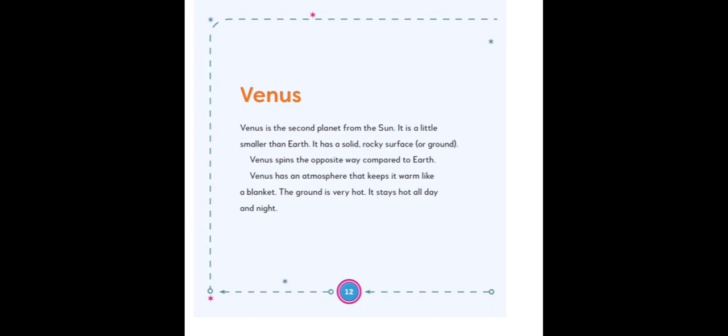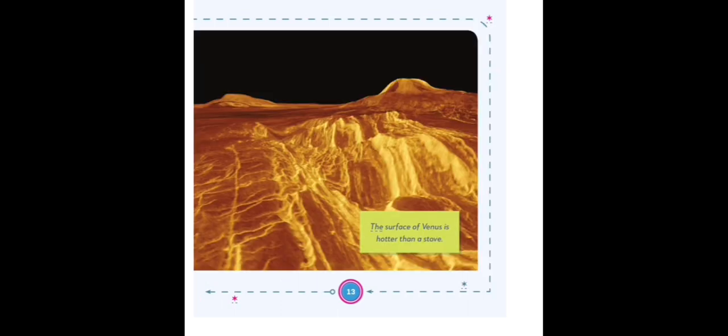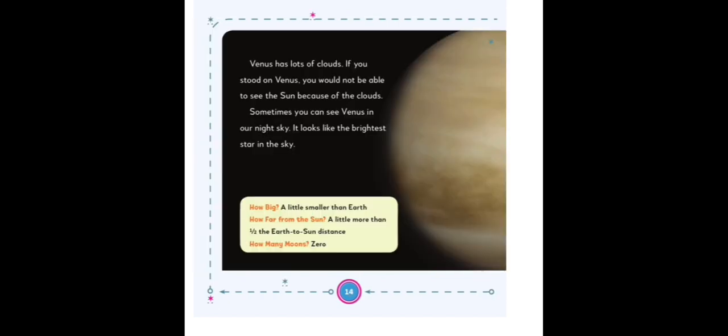Venus has an atmosphere that keeps it warm like a blanket. The ground is very hot. It stays hot all day and night. The surface of Venus is hotter than a stove. Venus has lots of clouds. If you stood on Venus, you would not be able to see the sun because of the clouds.